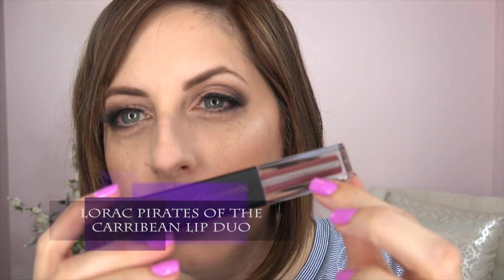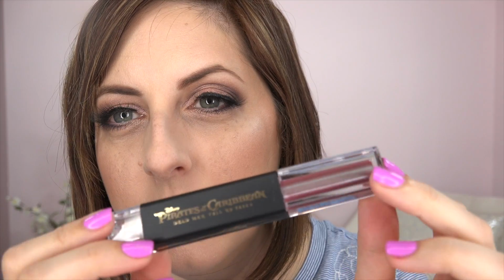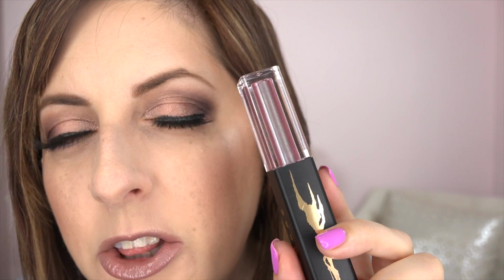Let me show you these duo lip products. These are really a great idea. So this is the one I have on. It's called Sparrow. What you do here is you have a gloss on one end and a lipstick on the other. If you look at this gloss, it kind of looks a lot like the oyster pearl color of the Bite Prismatic lip glosses. It has a little mirror here attached. You have to peel the backing off. Useful, huh? It kind of reminds me of those Bite lip glosses.